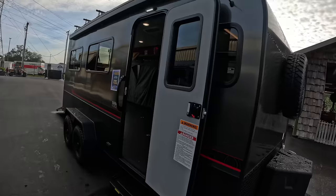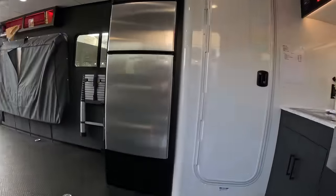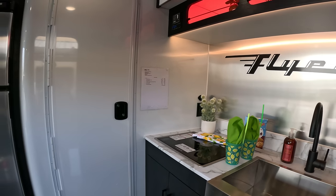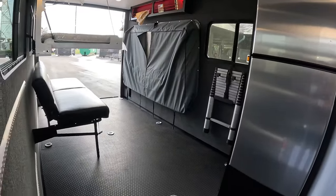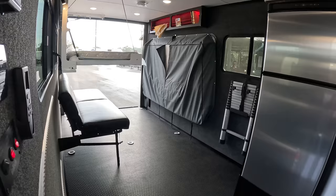Very cool. All right, this one is the Forge, $39,995. Forge Flyer, this is a different approach. It's a toy hauler, the sofa back there, the bunk bed.